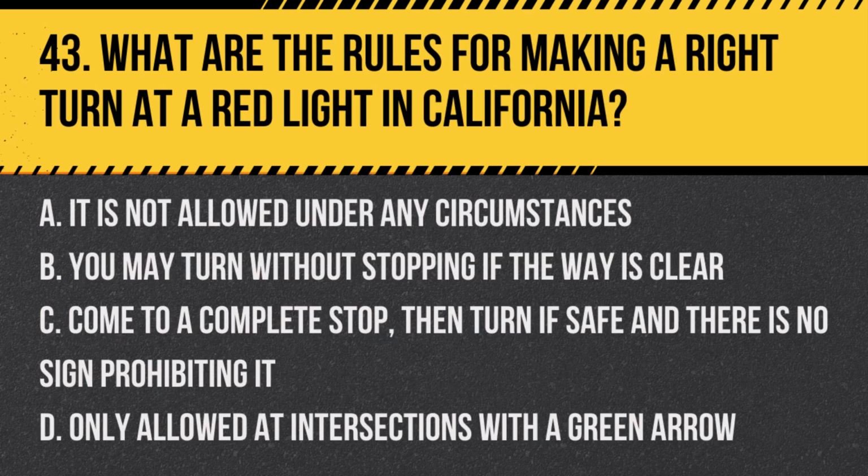Question 43. What are the rules for making a right turn at a red light in California? A. It is not allowed under any circumstances. B. You may turn without stopping if the way is clear. C. Come to a complete stop, then turn if safe, and there is no sign prohibiting it. D. Only allowed at intersections with a green arrow. Answer: C. Come to a complete stop, then turn if safe, and there is no sign prohibiting it. In California, you are allowed to make a right turn at a red light after coming to a full stop, unless a sign specifically prohibits it.